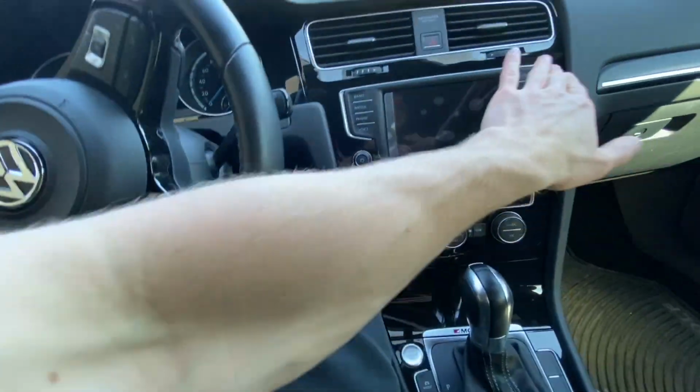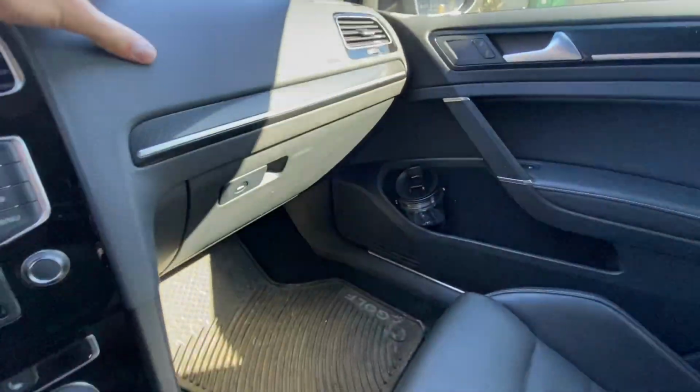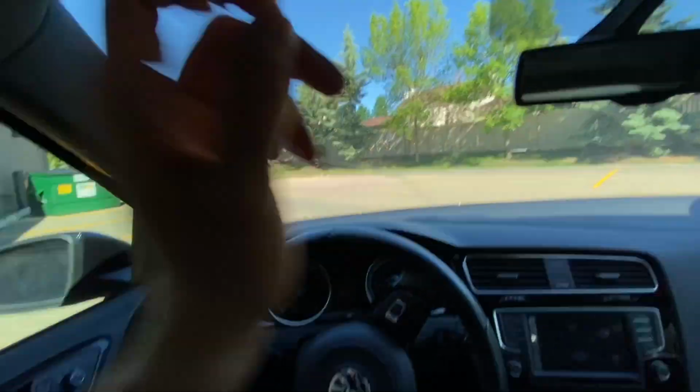Like, you know, it's a well-built car. There's not a lot of cheap plastic in this vehicle. Like, for $30,000, it doesn't get much better. You get 333 horsepower, obviously with the JB1 tune, and you get all-wheel drive.